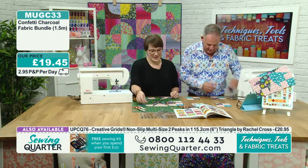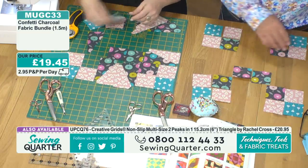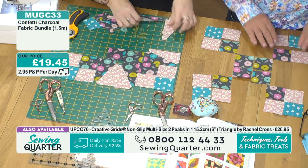Right, OK, now, hang on. So this is the centre square. OK, so you do need to concentrate for this bit. Yeah, you have to concentrate. But it is quite fun playing about with the directions. I'm all right. Look, I know what I'm doing.